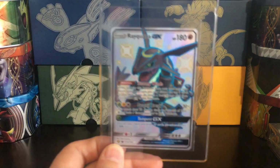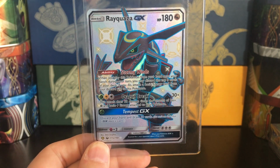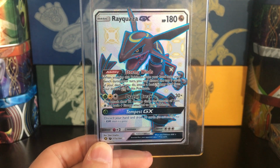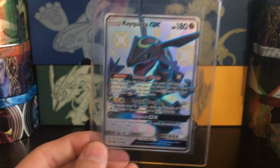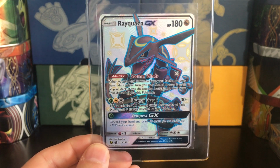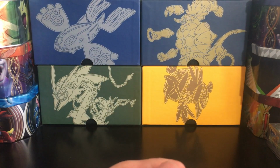Next up, I got a Rayquaza GX Shiny from the Hidden Fates Premium Collection box, I think. Yeah, this is really nice. There's like nothing on the back. So really hoping for a 10. Again, this is just a couple dollar card. In a 10, it actually goes for a fair bit. I think like $60 to $70, which is kind of surprising given the low price point of this card in general. But, you know, Shiny Rayquaza, PSA 10, that's a winning combination all around.